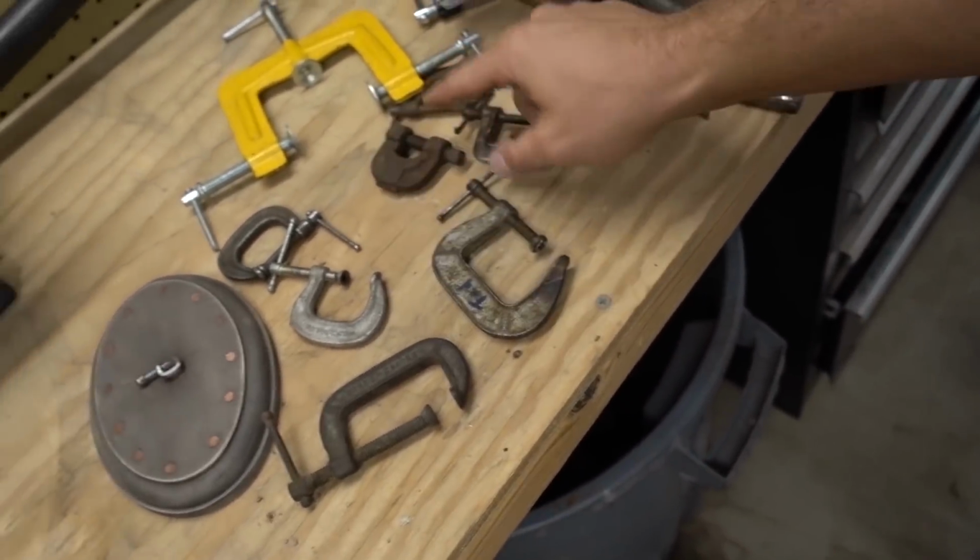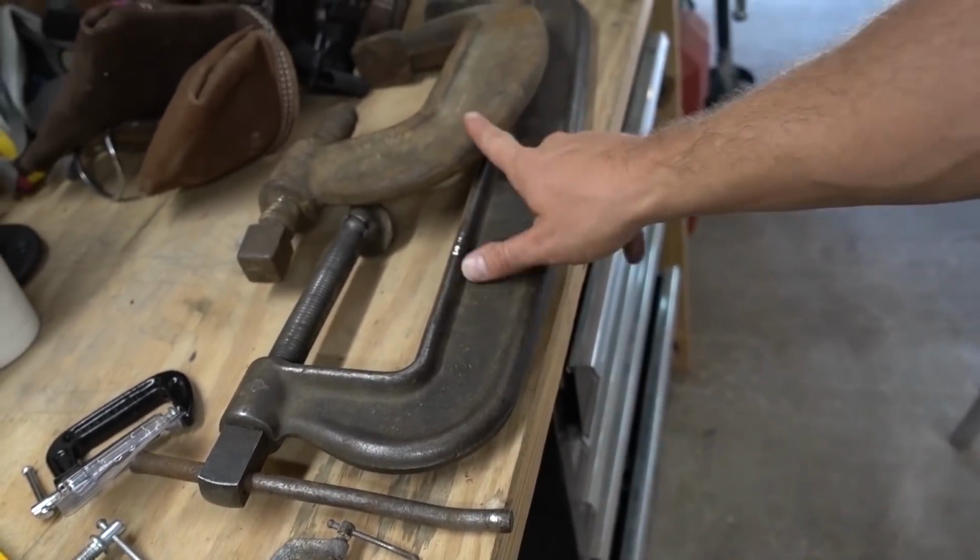Pink ordered a C-clamp for us. Thank you, Pink. That's not what we want though. I appreciate it. I'm not not grateful. I want your grandpa's C-clamp. I want them to be old and tiny. This, also thankful for, but not what I want.